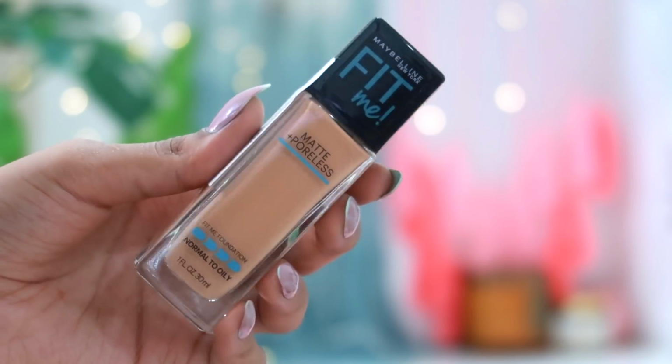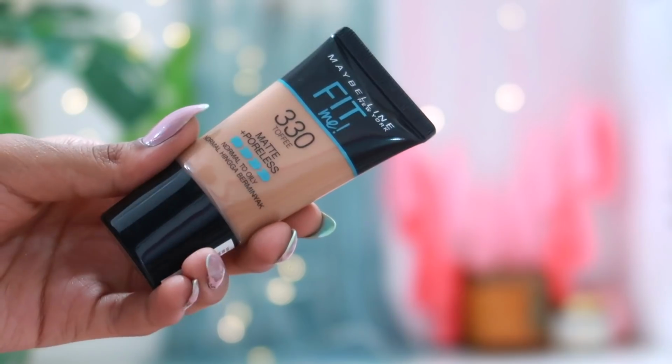The second one that I picked up was the Fit Me foundation in the shade 320. So usually I go through a bunch of different shades. So as you can see, I've picked up another one, 330 Toffee. I don't really have a fixed shade. I have to always mix 2 to 3 shades to get my perfect shade, which is very sad. Please Maybelline, come out with more shades so that I don't have to keep mixing and matching my skin tone. I'm sure this is a struggle for all of us girls who are on the darker side. Anyway, coming back to foundations.